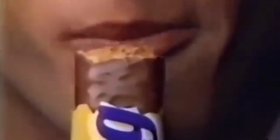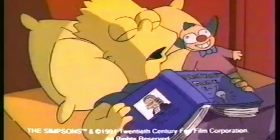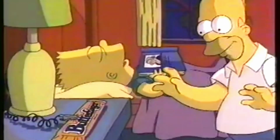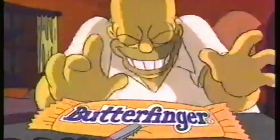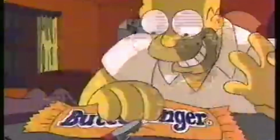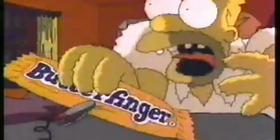Butterfinger has stayed popular partly because of smart marketing. The famous partnership with Bart Simpson in the 1990s helped make the candy a part of pop culture, linking it with mischief and youth. The catchy line, "Nobody better lay a finger on my Butterfinger," still connects with both adults who remember it and younger generations.